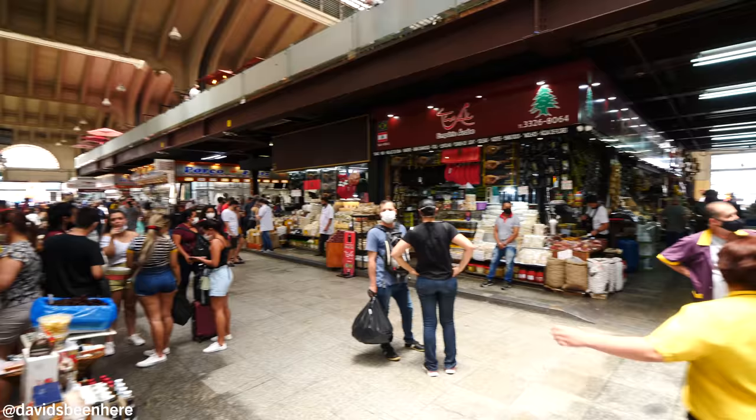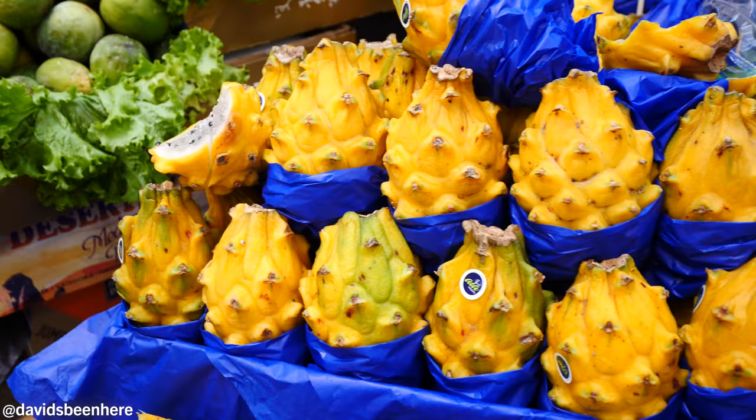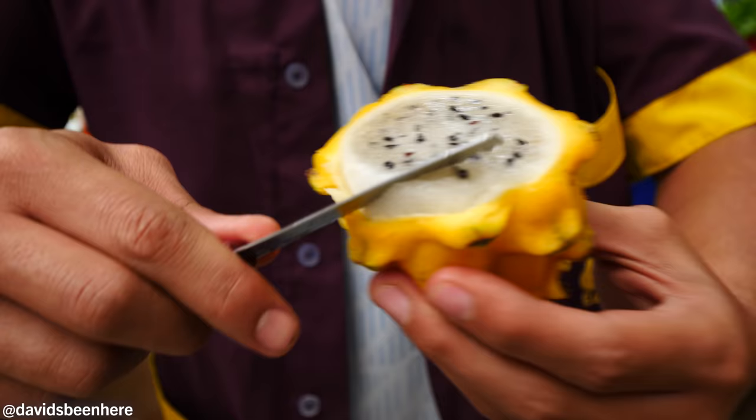Okay, so we made it back to the main center, the strip. It's basically the boulevard of the market. And here we have fruits. Whoa. Yeah, so this is the fruit section. You find fruits from every part of Brazil. Oh my gosh. Pitaya, dragon fruit. Dragon fruit, the yellow one. Go ahead and try it.